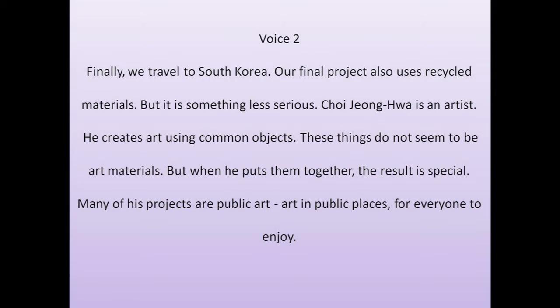Finally, we travel to South Korea. Our final project also uses recycled materials. But it is something less serious. Choi Chung-hwa is an artist. He creates art using common objects.